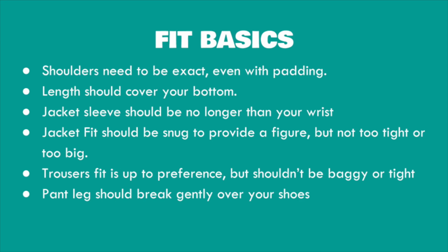If it doesn't fit right, it's not going to look good. Yeah, exactly. So here are the basics of fit. I spent like the first 2 years of being into vintage just buying stuff regardless of whether or not it fit, and I ended up wasting a lot of money on suits that I do not wear anymore.